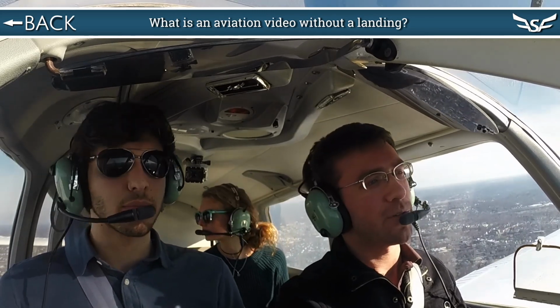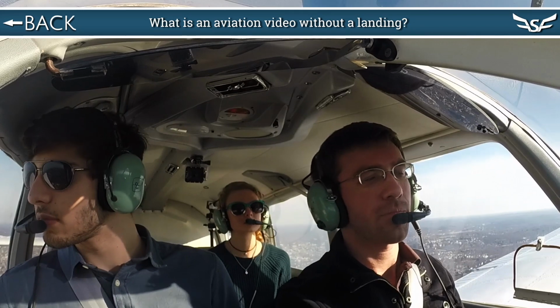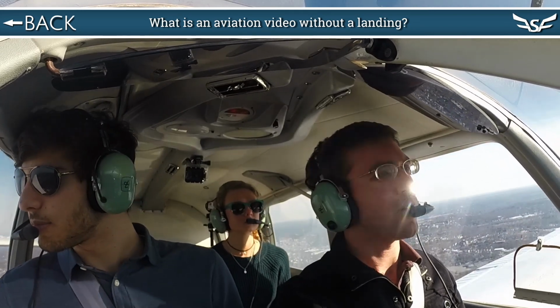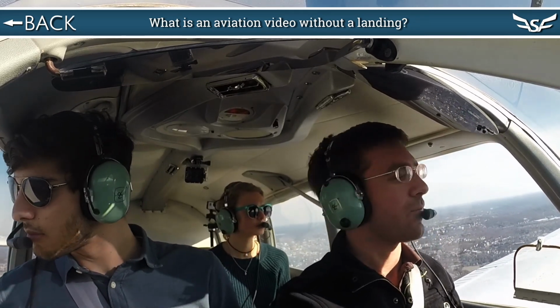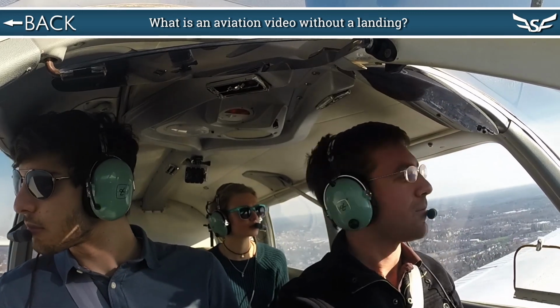Worcester Tower, Warrior 8027 Foxtrot's on that 2-mile final for a 29er. Warrior 27 Foxtrot, runway 29, clear to land. Clear to land, 29er 8027 Foxtrot. Runway 27 Foxtrot, the winds are 280 at 11. Thank you.